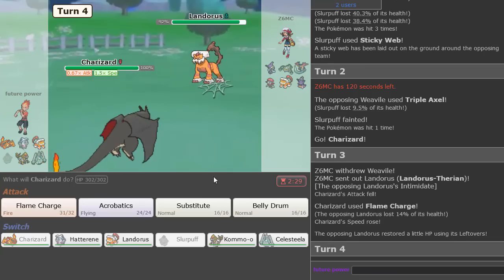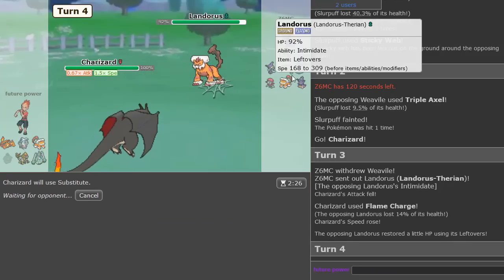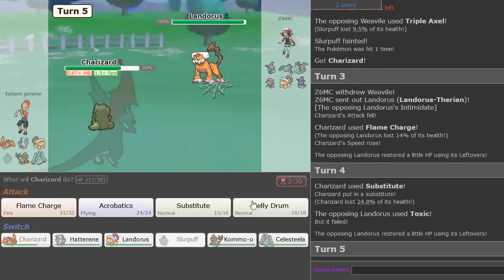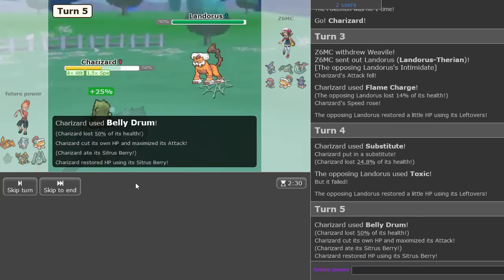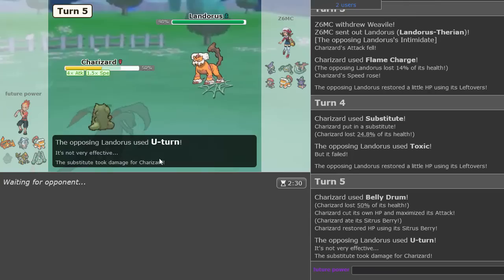So he goes Landorus. Now we sub. So now we should be faster than pretty much everything, I would say. Can Toxic? Yes, there we go. Now we're behind a sub, and so we're going to be faster than literally everything. Get to +6. U-turn out, does not break the sub. Beautiful.